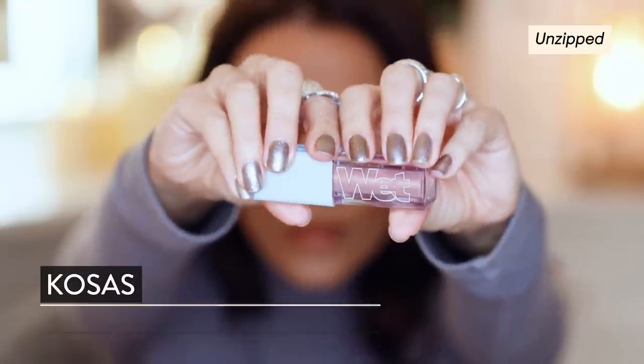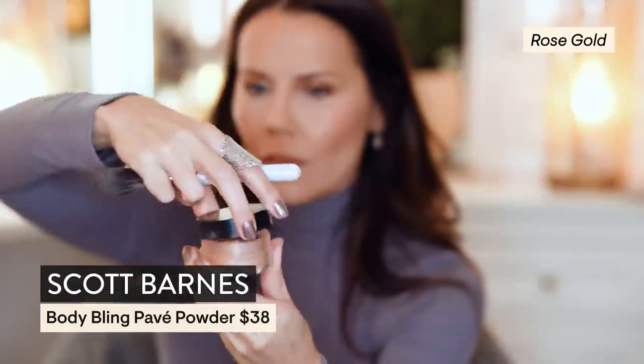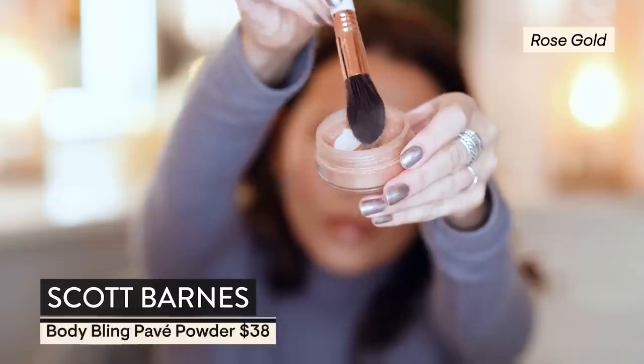Next, I'm gonna go ahead and use Wet by Kosas in the shade Unzipped. So I'll use this as a topper on my lips. Give it a little gloss. Oh yeah, I'm feeling myself right now. James is such a lucky guy. Next, I'm gonna go into Scott Barnes. This is the shade Rose Gold. So we're just gonna dust a little bit of that. That looks really good.